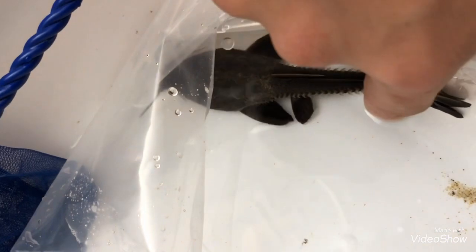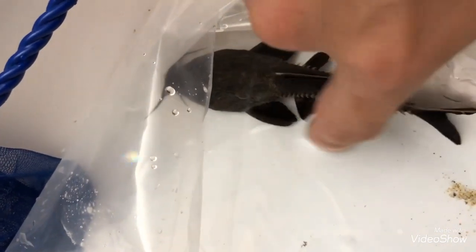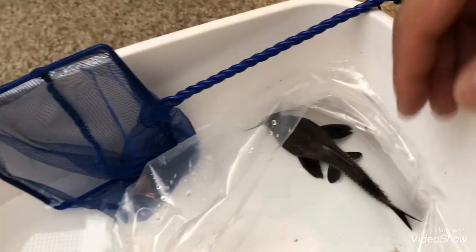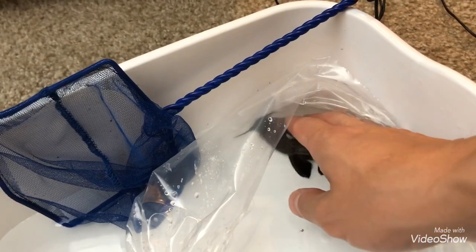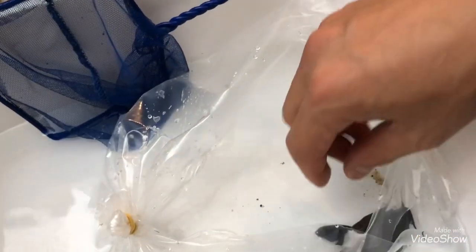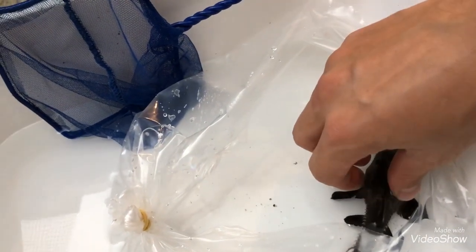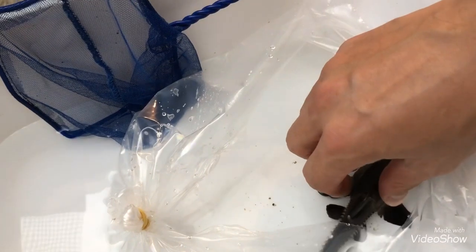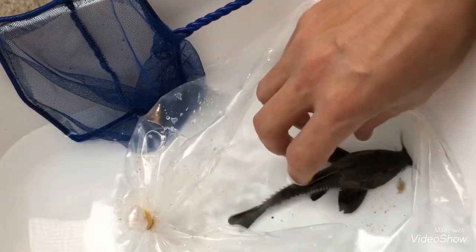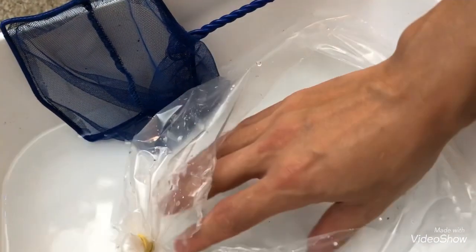Oh, look at this, it's letting me pet him. Oh, wow, that's pretty pokey. Alright, let's put him in his new house. Ooh, that's weird. He gave me a little vibration when I held him. Every single time I touch him, he gives me this vibration. I also read that it's called a talking catfish as well. Maybe that's why.